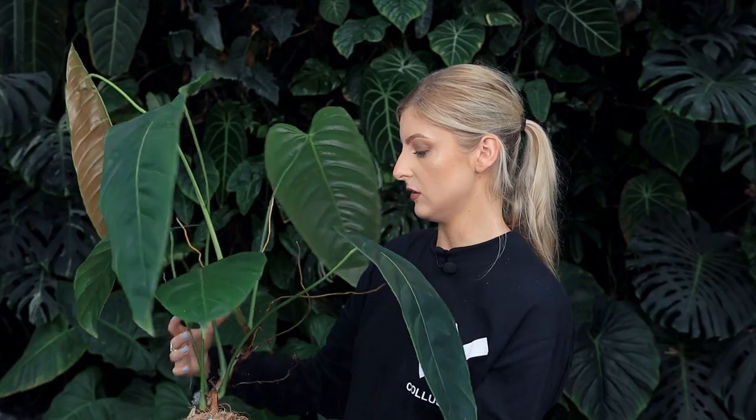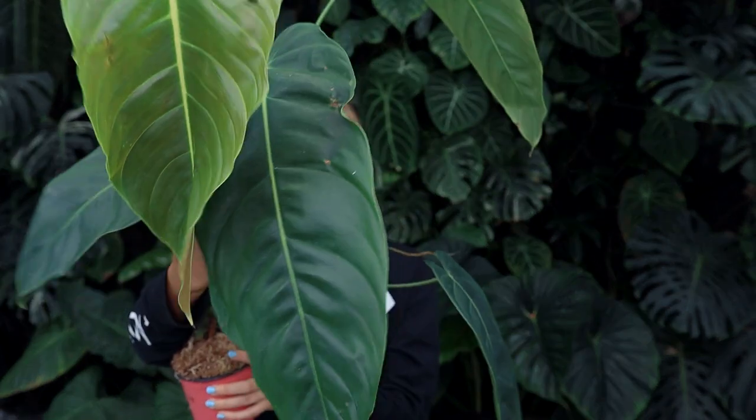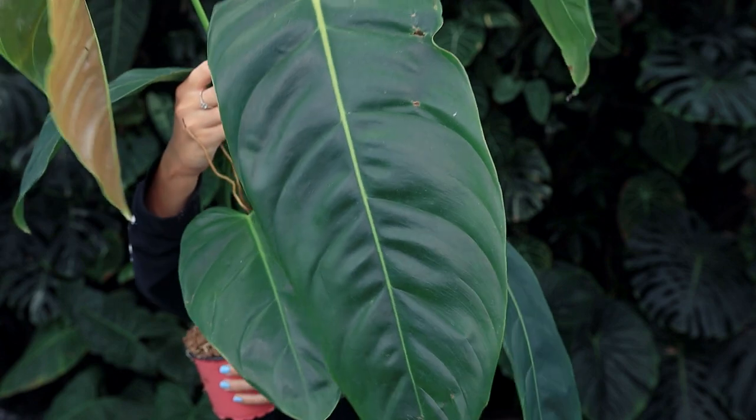This is an older leaf. I can't even describe it, you know. I don't know why I'm trying. The leaves are quite rubbery, but they're not super thick. They do get a nice big central vein down the front of them, and they do get a lot of dimension. I'm going to call it dimension and not texture on the leaves.